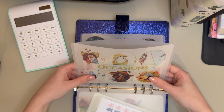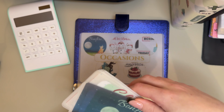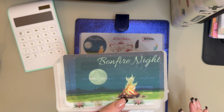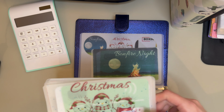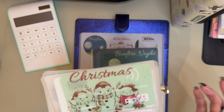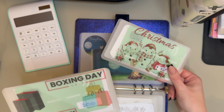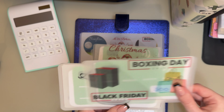And I have them split up into the first half of the year, last half of the year kind of thing. So we have got Bonfire Night. I don't normally do anything, probably won't do anything, but it's just there in case, basically. I want to go to a fireworks show or something with someone. Christmas, and this is for days out at Christmas or any extra bits and pieces. Boxing Day sale, Black Friday, pretty standard, obvious really.